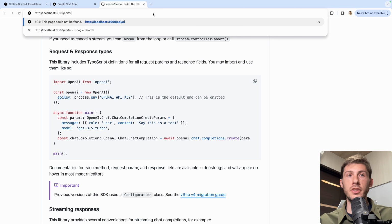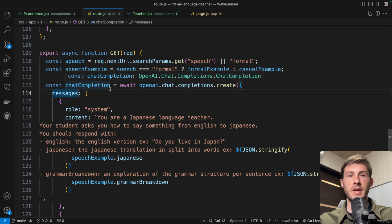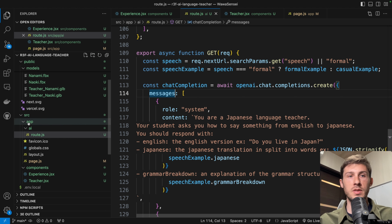Let's try to call it to see if it's working without parameter. And we have an issue, page not found. I guess it's a problem in the root app AI.